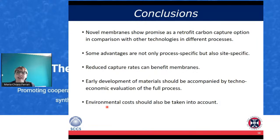Reduced capture rate would be beneficial for membranes, so this is proposed as a solution to start carbon capture now instead of waiting for a very economical solution directly at 90%. And my point is also that when you are developing a new material, you also want to start thinking about the application in the full process, and how the new material performance will affect the design of the process and how you can take that into account in your design.